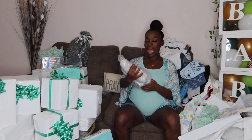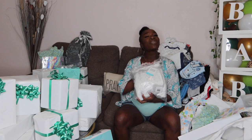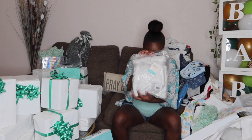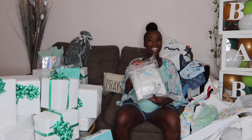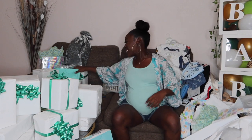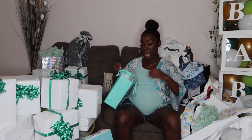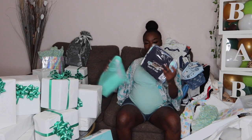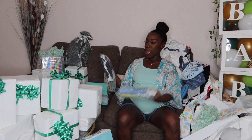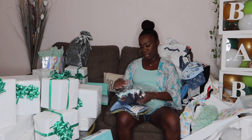This is a blanket. Ooh, nice. This is from Felicia. Nice. Thank you, Auntie Felicia. Okay. This is from Shakara Paul. Thanks, Kara. We have some bibs. And I think these are onesies.